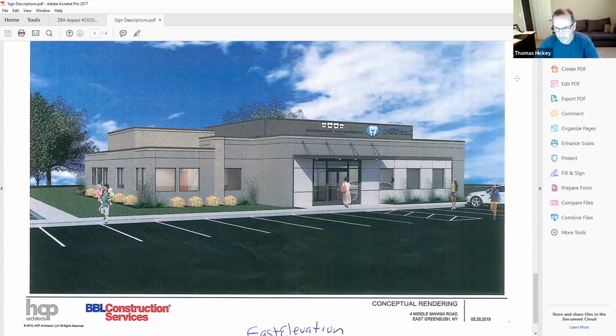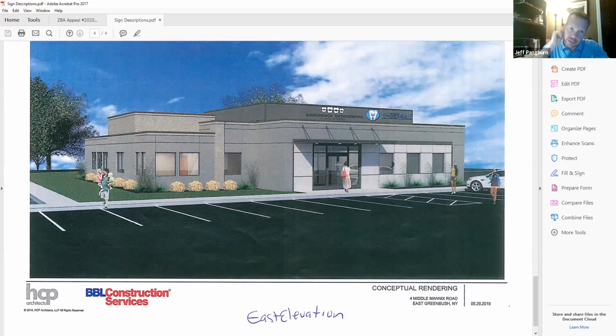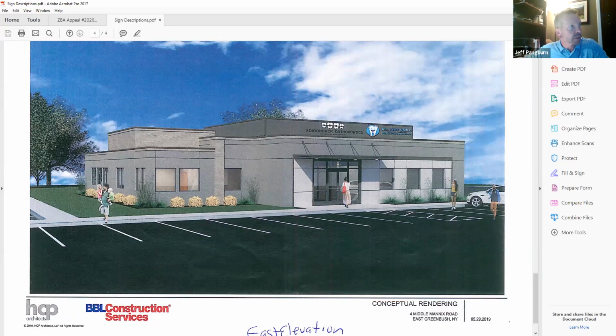And then for the follow-up question, do we know the linear feet on each frontage? I can certainly get that information, I just don't have it off the top of my head without scaling the elevation drawings. I don't know if I can do that quickly enough while we're on the meeting. One of the clarifications in front of us is, to refocus, and I kind of got us off track, so I apologize.